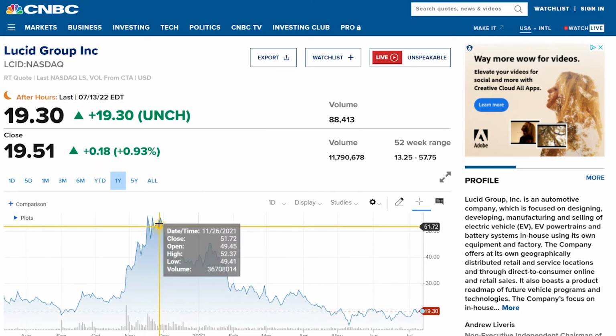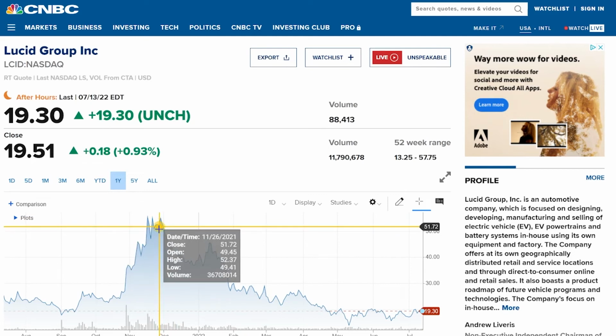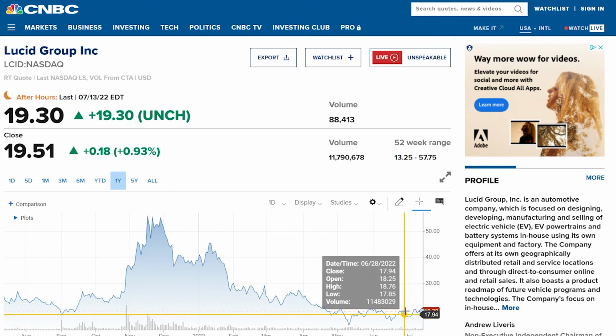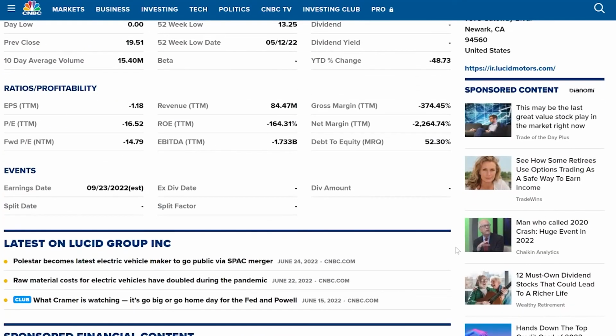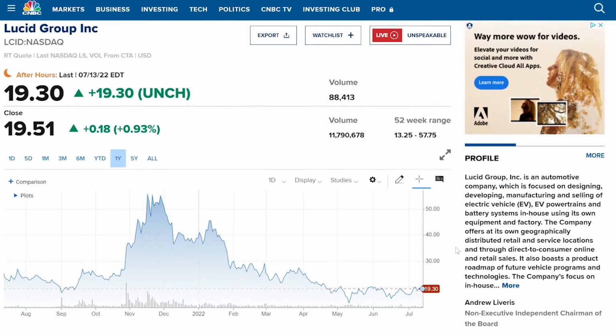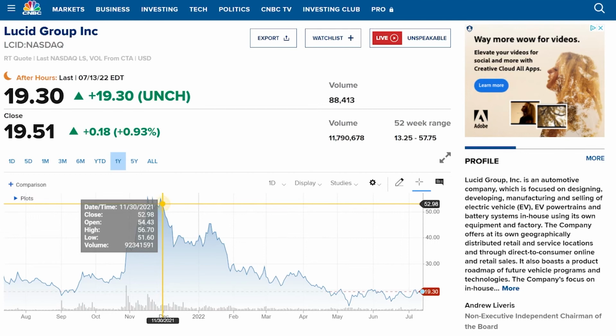Lucid is down tremendously from November of 2021 to today. In November 2021, Lucid was at $51. Today they're at $19.30. This is largely because of a particular vehicle, and I forget the name of it. They were expecting to produce something like 500 total models of the vehicle to sell, and unfortunately they only produced about 125. So there was a drastic under-delivery in the quantity of this vehicle that would have been hitting the markets. Production was down, and that is a big part of why this stock is down. There are some other factors, but that's probably one of the bigger ones.